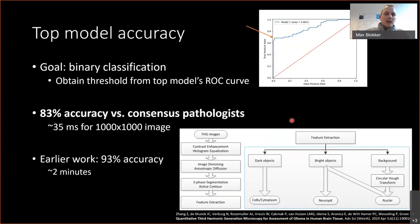Actually, from the ROC curve, you can extract a better threshold yourself. So what we did was take the best performing model from the 10 models that we trained. We plotted the ROC curve, as you can see here, and we can take the threshold for which there is a very high number of true positives and a very low number of false positives, which is here in the top left corner. Then we can apply this threshold on our test set images.